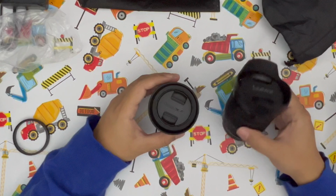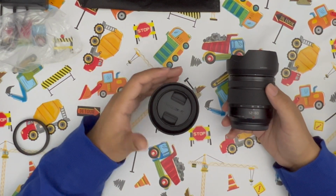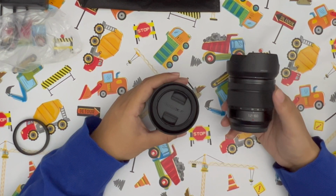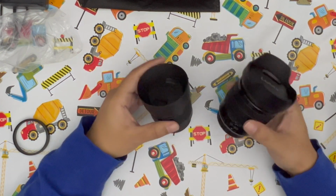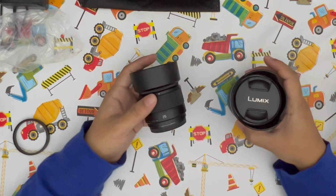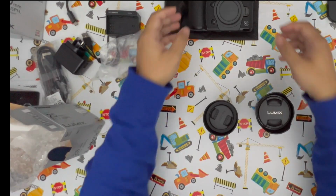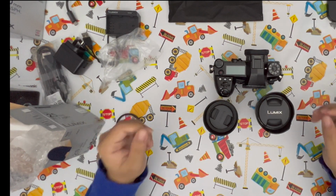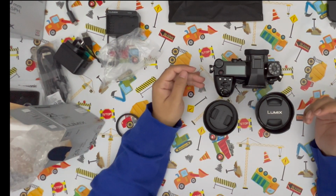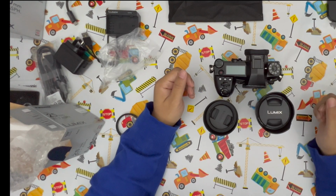We have the Lumix 12 to 60 mm micro four thirds, which is equal to 24 to 120 mm in terms of a full frame camera, and this is f3.5 to f5.6. And this is the Lumix 25mm f1.7, which is equivalent to 50mm in the full frame arena. This, along with this camera, is what I got all in for $1,500. I think I had a wonderful deal. That's my personal opinion. Let me know what you all feel.